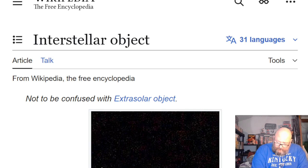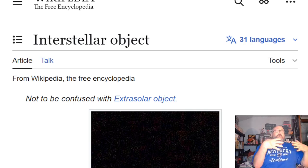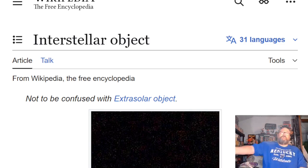And it's talking about the three interstellar objects. The most recent of which seems to be all over the news: the 3I/Atlas. Now, interstellar objects themselves, it just means amongst stars. It goes in and out of the star systems, because stellar is referring to star systems, so between the star systems.